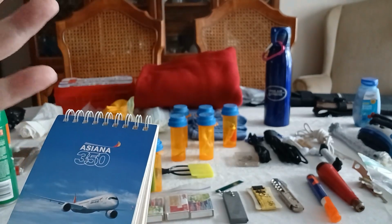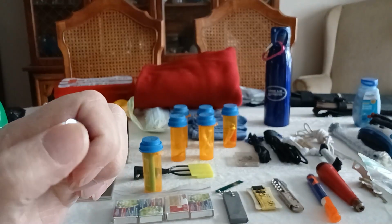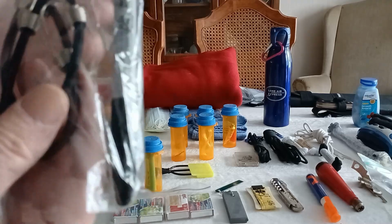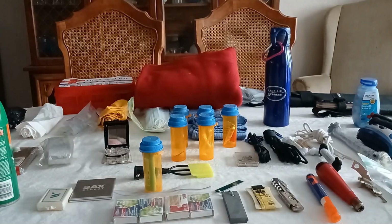Got a notepad and a pen in case I need it. Handy. One nice thing about this pen, I don't know if you can see it, it lights up if I need a little tiny flashlight. I have flashlights in the car, so I'm not concerned about keeping a flashlight in the pack. Got a Sharpie. I put some things into Ziploc bags just to keep them safe, in case I have to abandon the car and I'm walking through the woods and I drop my pack in a creek, I've got stuff that's protected.